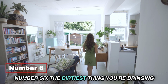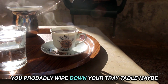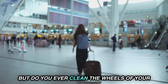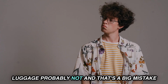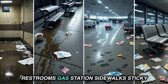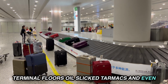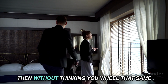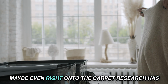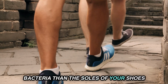Number 6. The dirtiest thing you're bringing into your home isn't what you think. You probably wipe down your tray table, maybe even sanitize your hands after the security bins. But do you ever clean the wheels of your luggage? Probably not. And that's a big mistake. Those wheels have rolled through public restrooms, gas station sidewalks, sticky terminal floors, oil-slicked tarmacs, and even behind the baggage carts. Then, without thinking, you wheel that same suitcase into your hotel room, your bedroom, maybe even right onto the carpet. Research has shown that luggage wheels carry more bacteria than the soles of your shoes.